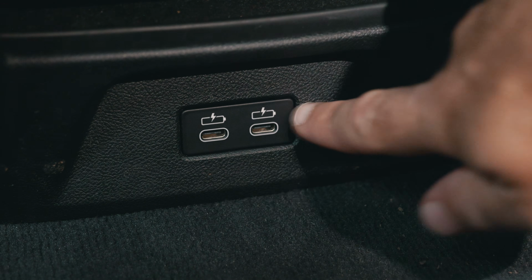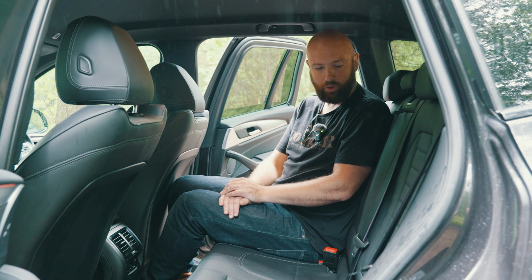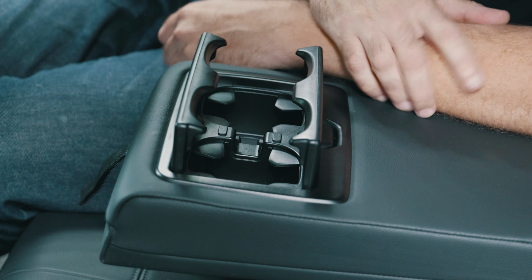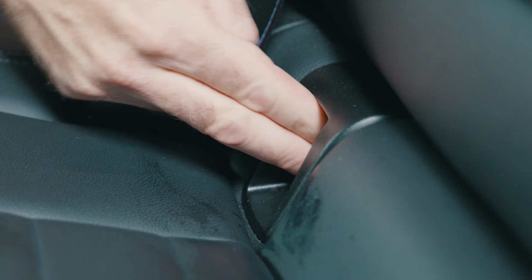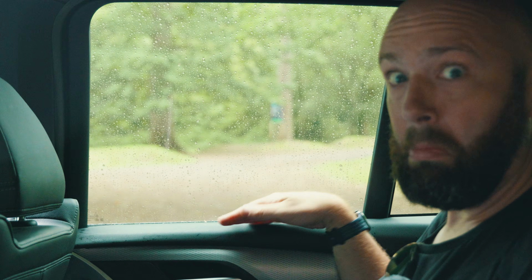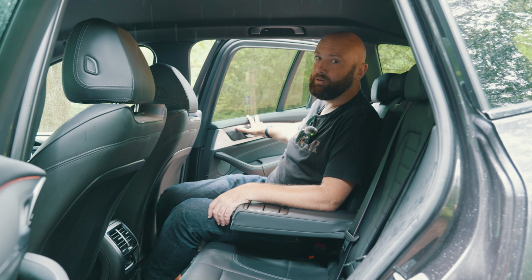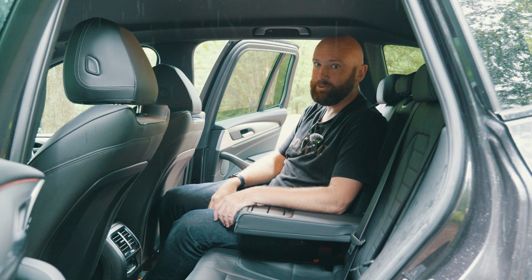But you've got 2 USB-Cs down there. You've got a zone of climate control. You've got this armrest that pops down with cup holders that flap open. It's really easy to get to the ISOFIX points, and I've got really big door bins. And when you close the door, that is nice and low, so it doesn't feel claustrophobic for your kids. In terms of being a practical family SUV, this kills it. It's brilliant.